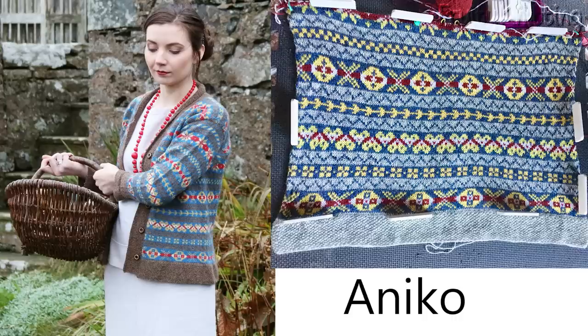Julie's nearly up to the armholes, but she has decided to give it a soak and a block before she goes any further, and I think it's all looking good. So good luck with that, Julie. We're also keen to see the progress on that.